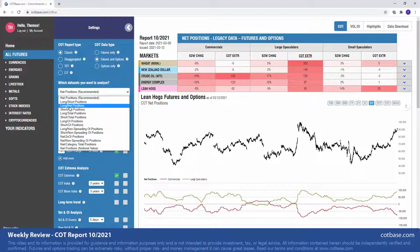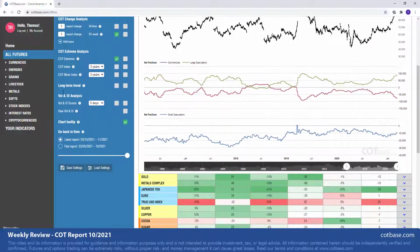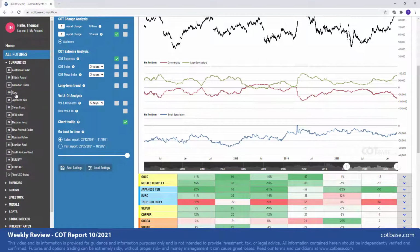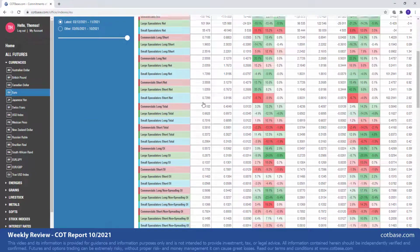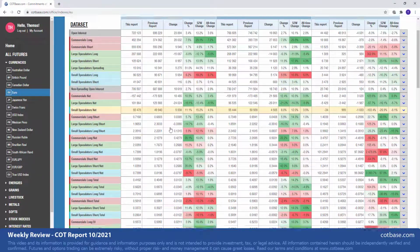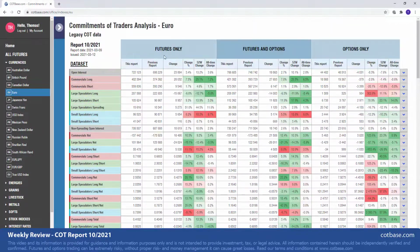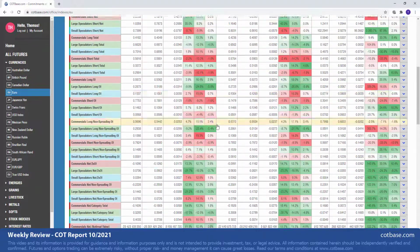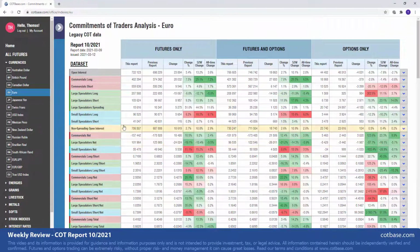You can analyze all sorts of data sets. You can dig deeper in your analysis if you want. We've got a lot of tools. If you are interested in a specific market, let's say the euro, you just select it here in the left panel, and you can definitely dig deeper into analyzing that market, anything you're interested in, all data formats, futures only, futures and options only. A lot of very, very useful tools, maybe a little bit sophisticated for some people.